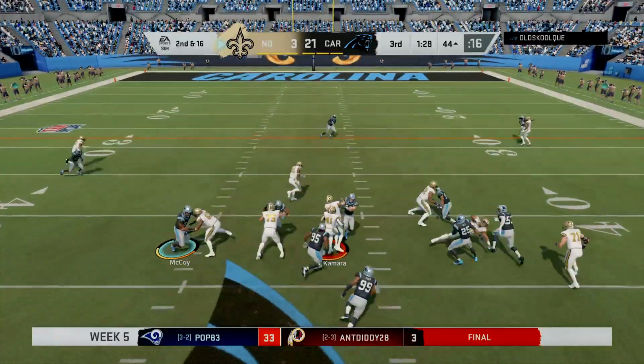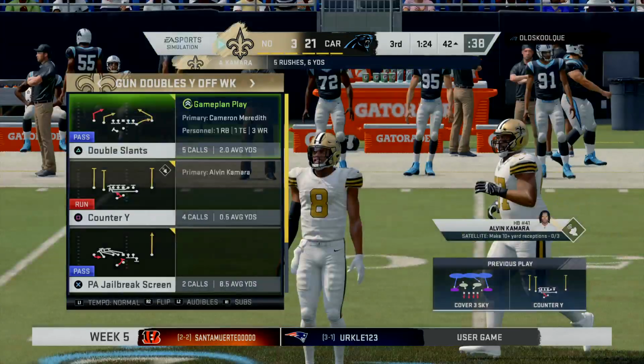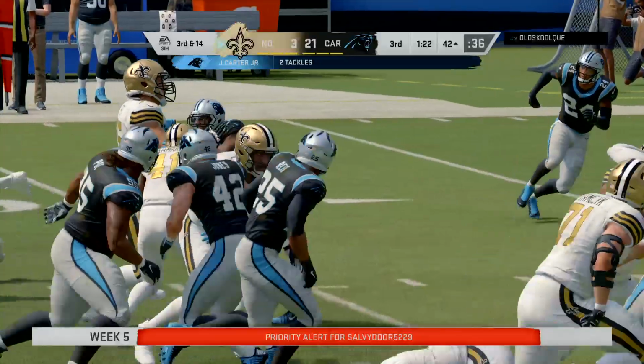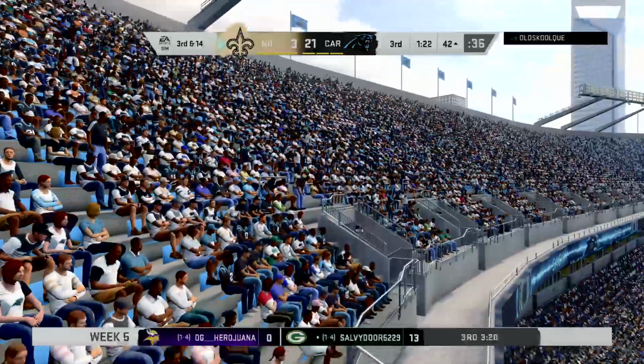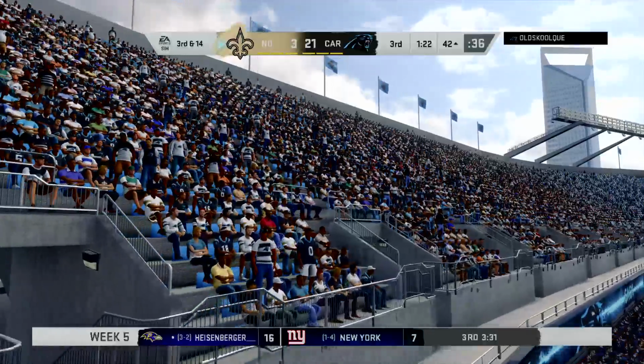On the counter, here's Kamara. Only 2 yards on the pickup there, and now they're looking at a long 3rd down. Tough first half for him, unable to put up the numbers he's used to producing. But with a guy like him, you and I both know it just takes a couple of explosive touches for him to make an impact on this game and on the stat sheet as well.